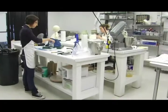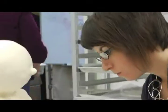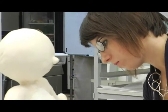So animation, it seems like there's really not a lot of correlation, but honestly there really, really is. The biggest thing that animation has done to help me with cake decorating is to be able to think in a three-dimensional sense. That's one of the things that's really important in animation, being able to see your figure on all sides in your head. And that really, really helps me out with cake decorating.